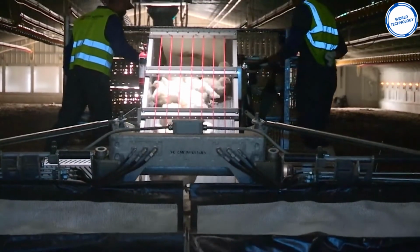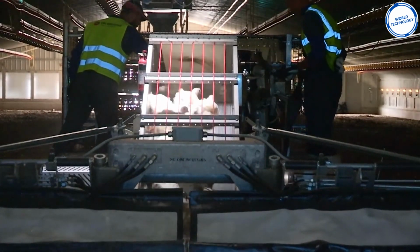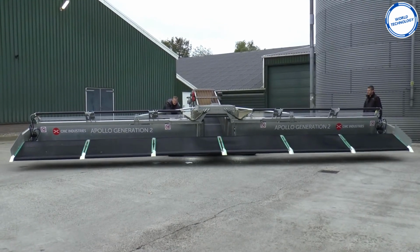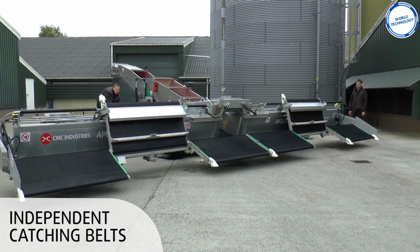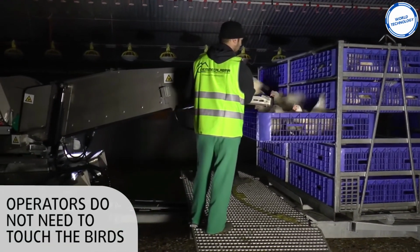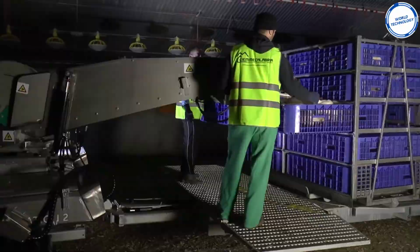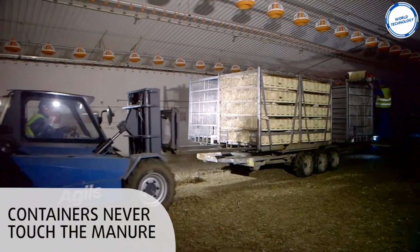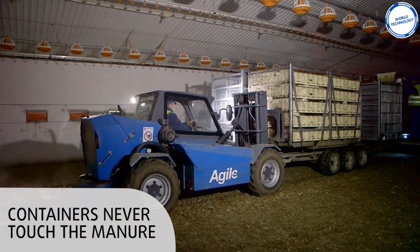Birds are loaded in a natural, stress-free manner into the container drawers with no direct contact from operators. It can load between 8,000 and 12,000 animals per hour, depending on the weight of the animals, the speed of the forklift, the distance traveled, and the type of container. Apollo Generation 2 works very well between temperatures of minus 40 degrees Celsius and plus 50 degrees Celsius and requires only 3 to 4 operators.